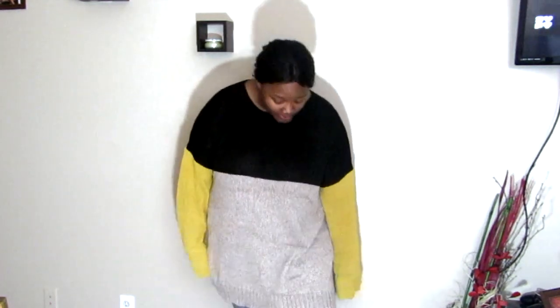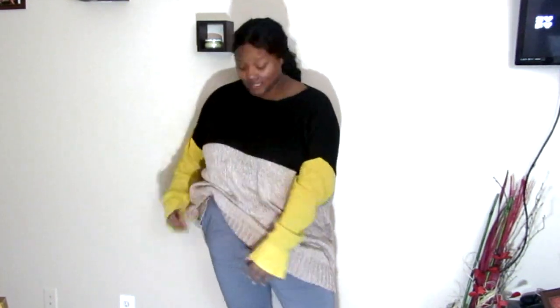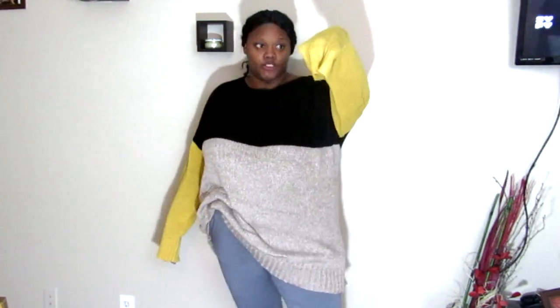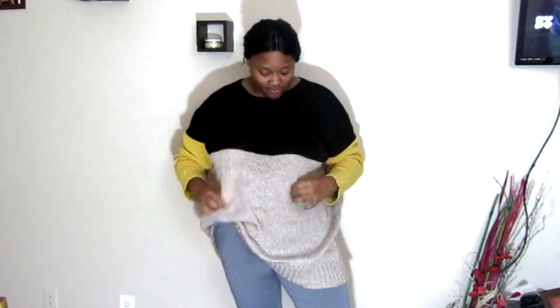I should have gotten the 1X or the 0XL in this one, because this is freaking huge. Don't get me wrong, I'm still gonna wear it, because I'm probably gonna tuck it in and have it sitting like this or something. I like the sleeves, but they're long, so I'm gonna just probably cuff it up like this. I don't know. This is freaking huge.